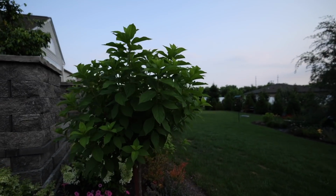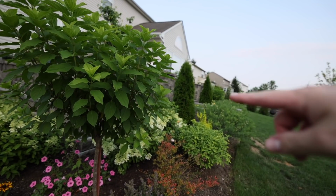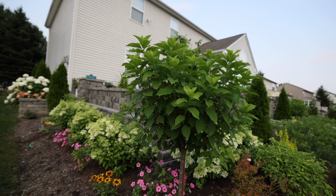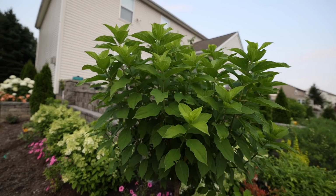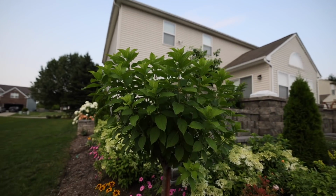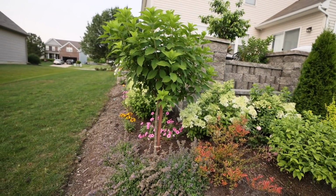So this is my beloved Limelight Hydrangea standard. I have 2 of them. I have another one down there on the other side of the patio. This one was replaced because of the clay soil that I had. Limelights are one of the slowest to bloom, and so it has not yet started producing flower heads yet. In fact, all the other paniculatas in my garden are producing flower heads except this one. So we've still got a little bit to go, but it should start anytime now.